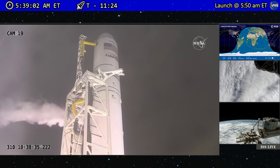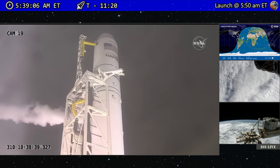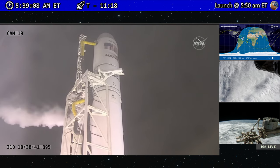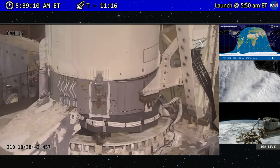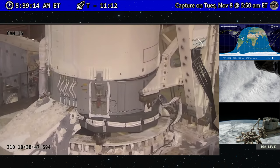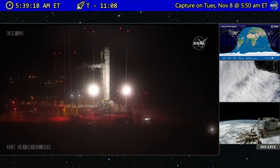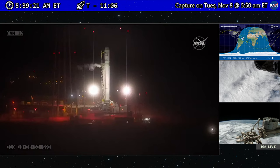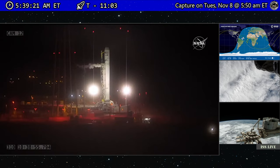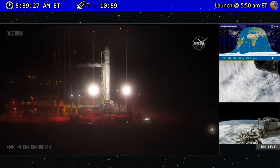Yeah, Northrop Grumman has played a critical role in keeping the International Space Station operational since 2013. And Cygnus is unique in its ability to carry large amounts of pressurized cargo, and its primary mission is to deliver equipment, supplies, and scientific experiments to the astronaut crew. On this particular mission, Cygnus is carrying about 8,200 pounds of cargo.